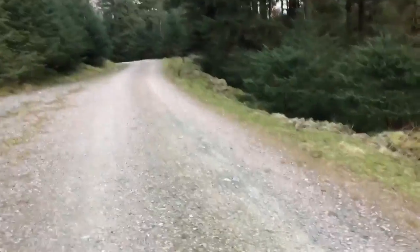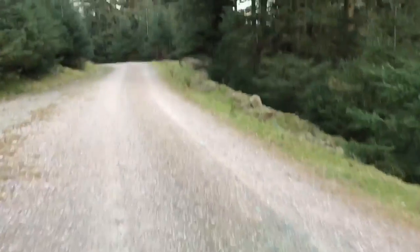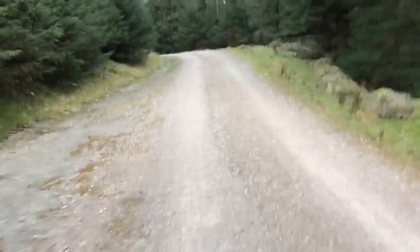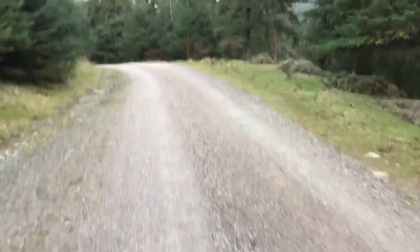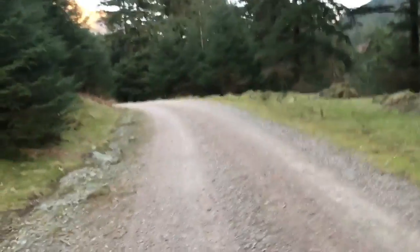But I might still get a bit of sunlight when I start climbing after Blacksail. I'm hoping that I might get to Kynaston before I need a head torch, but we'll see. I think it's about 20 past 4, so I think there's another couple of hours of daylight. So yeah, I should be hopefully past Kynaston.